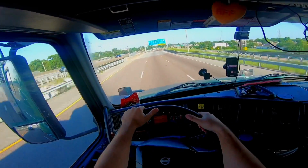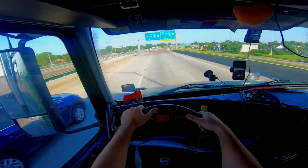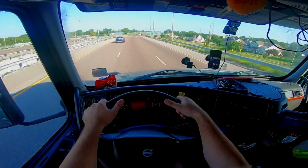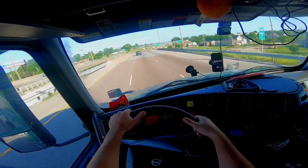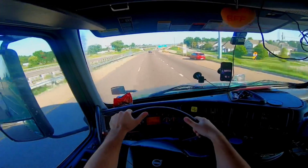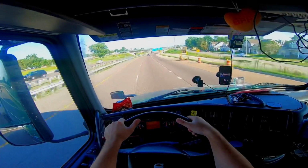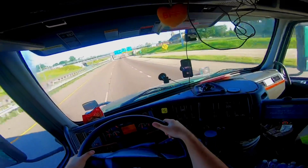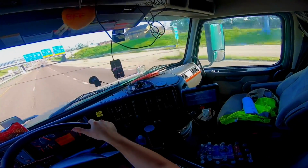But as far as myself, I go back on the road tomorrow. I'm doing a short run. I'm going to Groveport, Ohio, which is like a 400-mile trip or so. We'll go 70 westbound. We'll go that way.